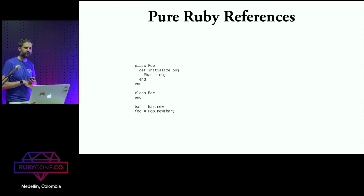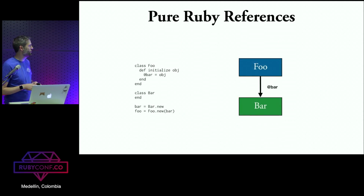So, for example, let's say we have this pure Ruby reference. It's just a class. It points at an instance variable. No problem. The foo object points at the bar object. It's easy for the garbage collector to come in and say, okay, I know that foo points at bar because these are pure Ruby. They're implemented in Ruby, so I know how foo references bar. I know the internal implementation details. Since they're both pure Ruby, it's easy for the garbage collector to update those references.